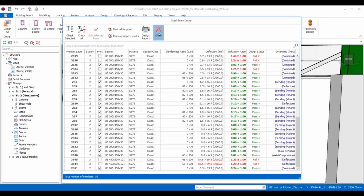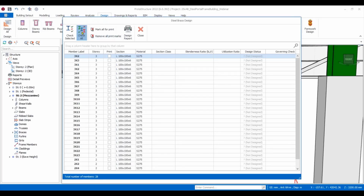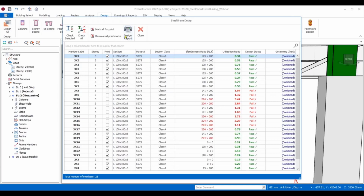And then when you are satisfied, you go to the brace design. We also check all, the same way. So you can see, it's not just that you can do this, you can also even print the report, check the report to see. This is really a revolution. It's a real revolution which has made the job of a structural engineer much easier. You can imagine if I'm to be doing all this manually.